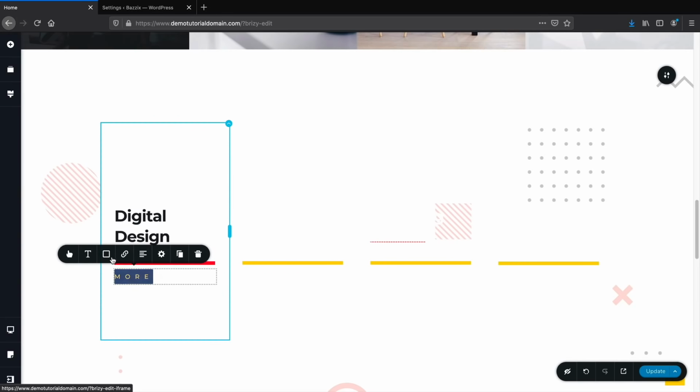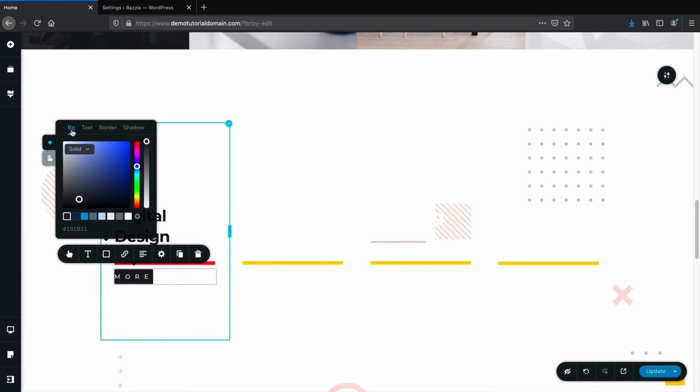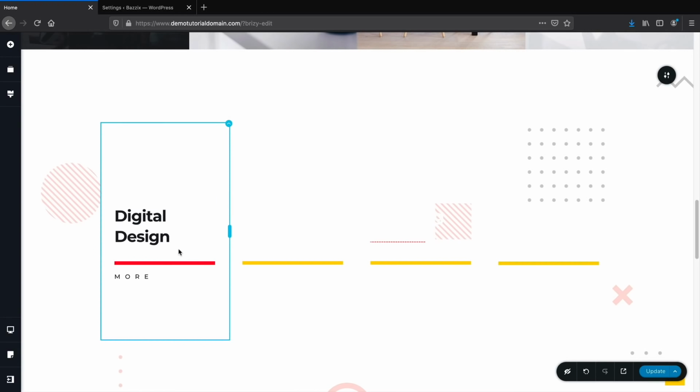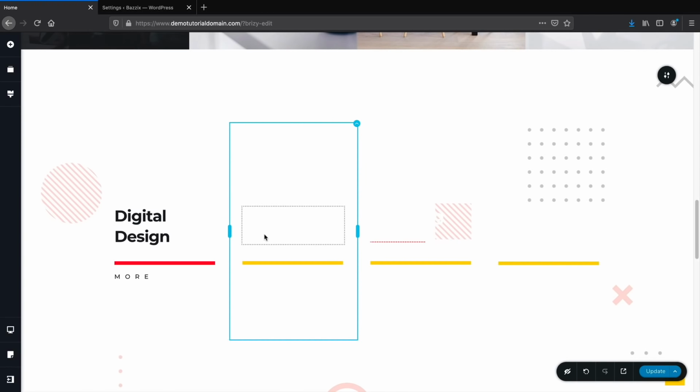So for this button, I just want the text to be black. I don't want the actual background. So for the background, we'll leave it as transparent, but for the text, I'll change it to black. So again, guys, sometimes you'll have to work in the dark. So if that happens to you, I do apologize, but that's just how it is sometimes. So what we'll do here is I want to go ahead and add in another section, but I don't want to do it again like this.